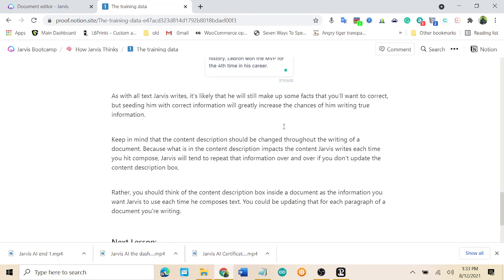As with all text Jarvis writes, it is likely that he will still make up some facts that you will want to correct, but seeing him with correct information will greatly increase the chance of him writing true information. Keep in mind that this content description should be changed throughout the writing of a document, because what is in the content description impacts the content Jarvis writes each time you hit compose. Jarvis will tend to repeat that information over and over if you don't update the content description box.